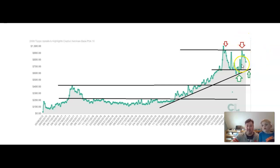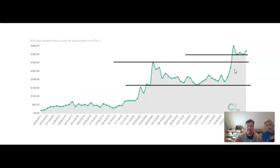So yeah, I'd wait on Clayton Kershaw if that's what you're looking for, because you might get a shot back down in this area here. But the longer term trend is definitely up. He might get it to 700.